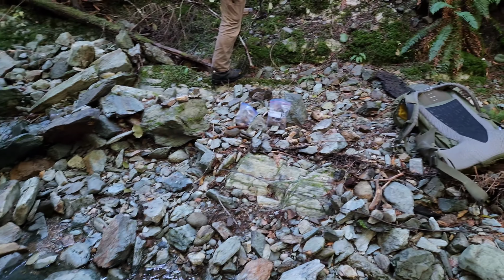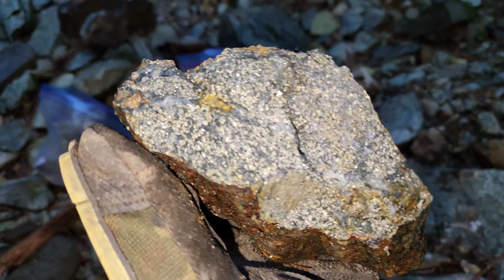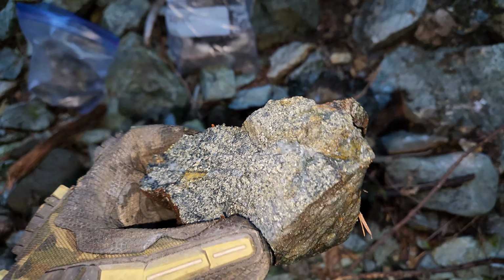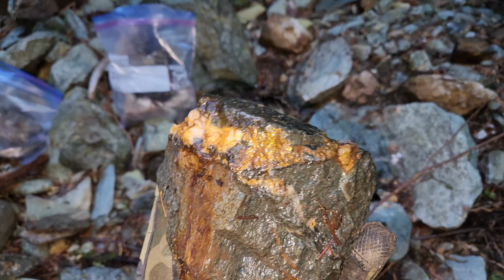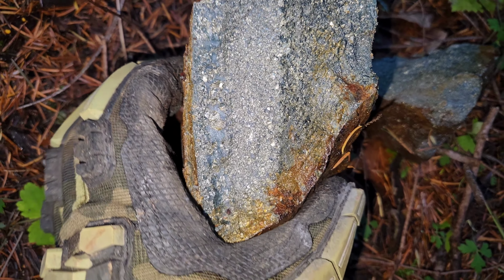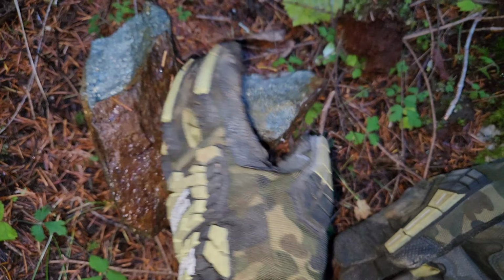We also have another piece I found in the dump. Semi-massive pyrite, minor chalcopyrite. Very interesting and very mineralized. We got another one here. Not too bad. Another sample here. Massive pyrite throughout here. Pyrite with quartz. This is from the dump.